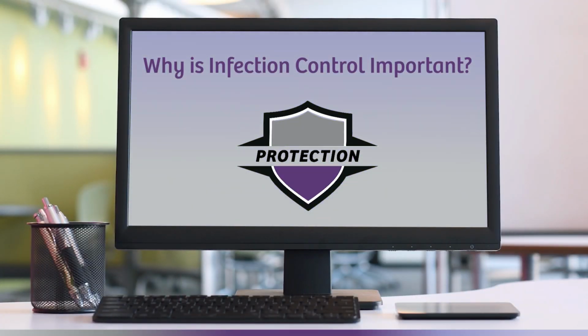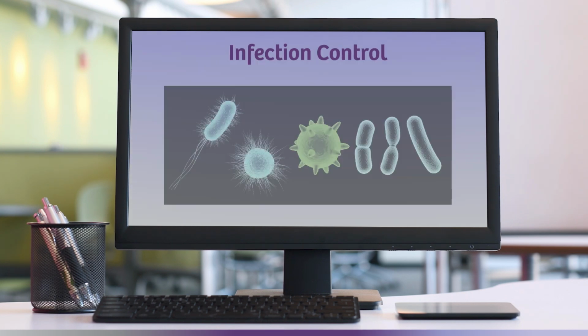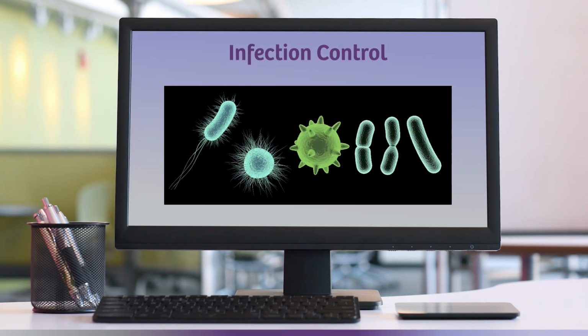You will be working closely with patients, and germs can easily be spread from person to person. Infection control practices are like superheroes. They minimize the risk of those germs causing trouble in your clinic and with your patients. Bacteria, viruses, fungi, and other opportunistic microorganisms may cause infections that can be transmitted from one person to another, posing a risk for everyone involved.